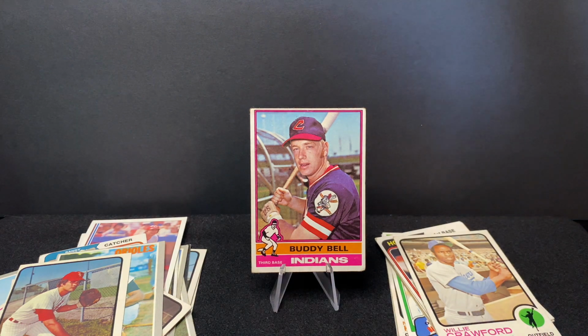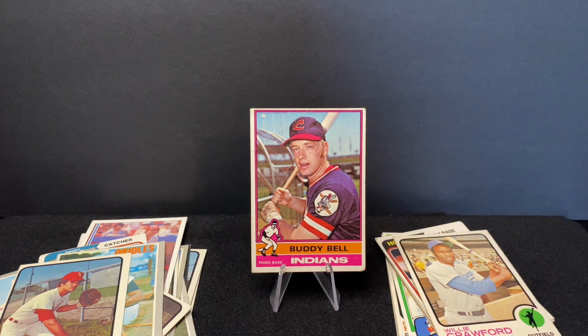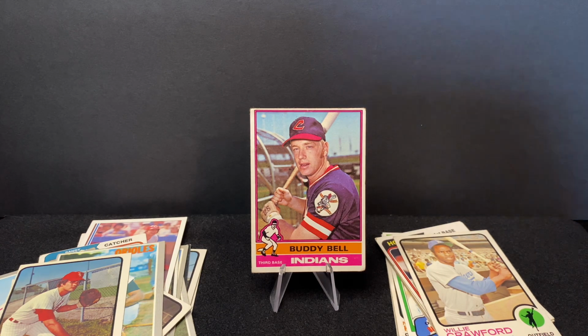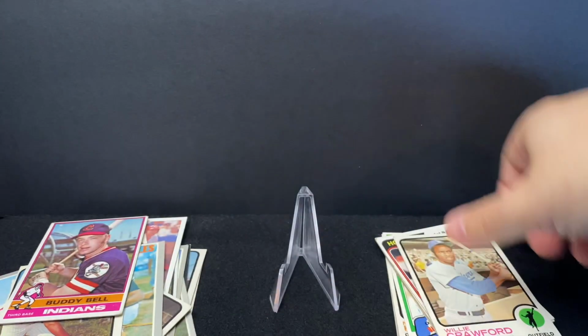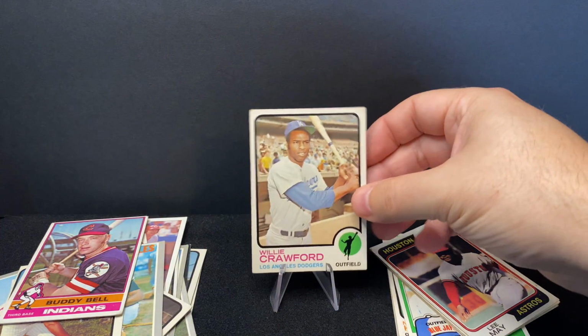I believe his sons are David Bell, who is currently the manager of the Cincinnati Reds. And I think Buddy Bell's dad was Gus Bell, so a lot of baseball players in that family. It's pretty cool. I don't really know anything about Willie Crawford.